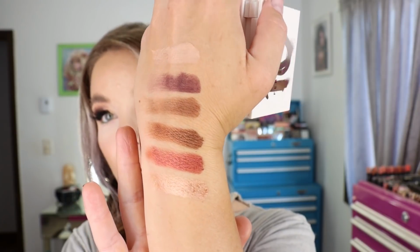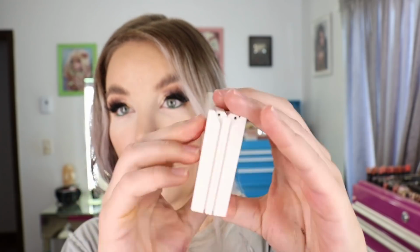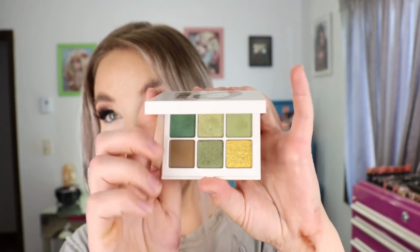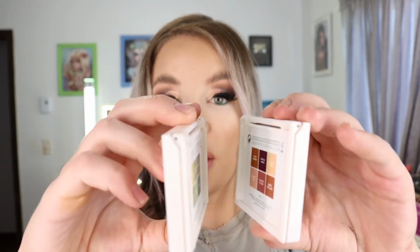So that's the number 9 Wine right there. And then on the other side is the number 10, which is a green palette, and I love green eyeshadows. If you don't know, I think you can get $5 off if you purchase 2 of these. The shades are on the back of the palettes, and you can mix and match with all their other ones, and they snap together like that.